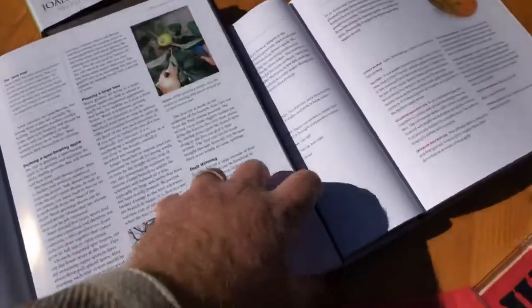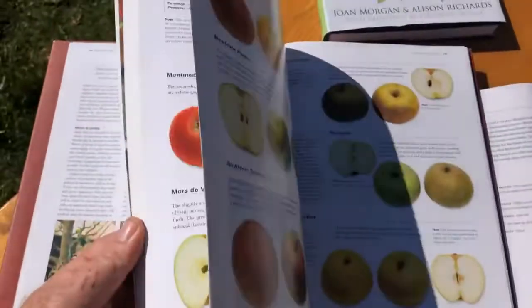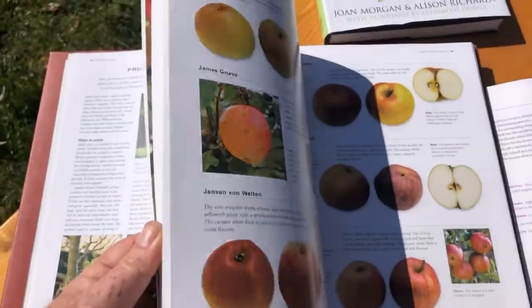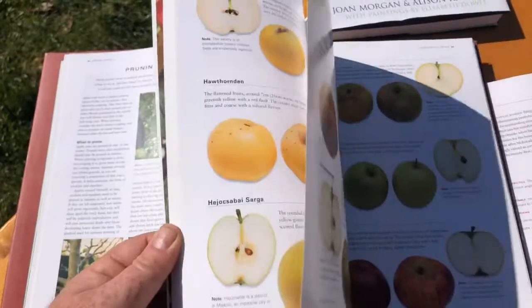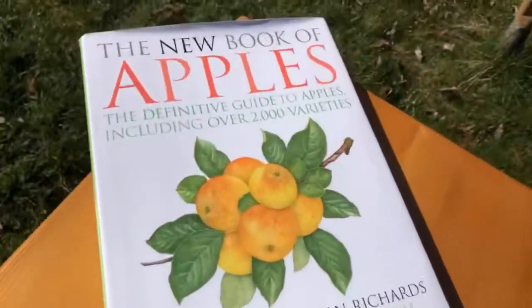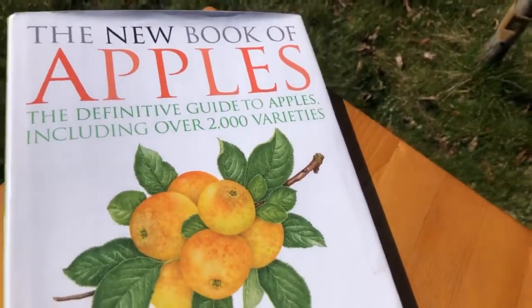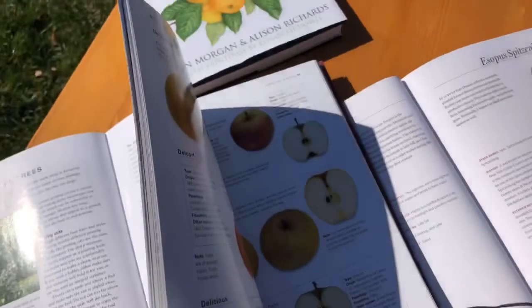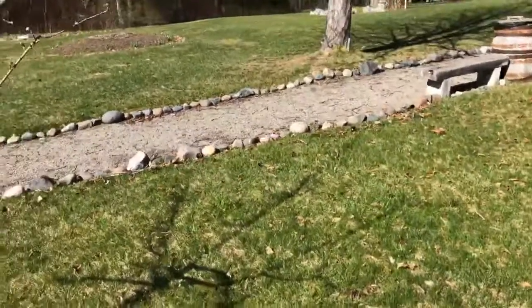But it's easy to really get into it and look at the hundreds and hundreds of varieties sitting right here just in this one book. This book has almost 2,000 varieties listed in it, just to give you an idea. So we love apples. Now, let me turn the camera back around again.